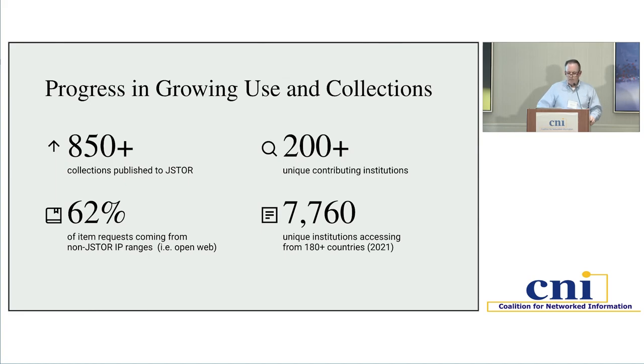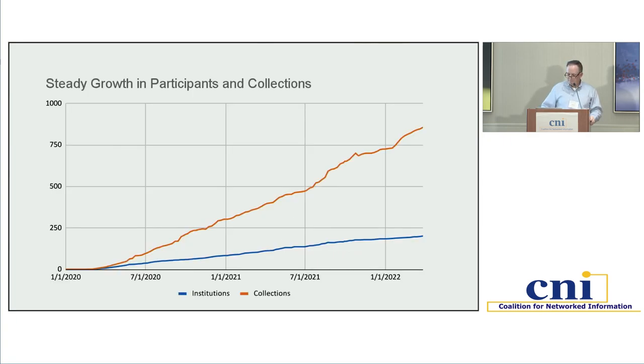The other thing I'll mention is that the amount of Google traffic driven to this content is much higher than what we see on the JSTOR journal and book side. Google is playing such a much larger part that, for the first time as an organization, we are having to think about our SEO with Google, which we didn't really have to do before. And that's been really interesting.